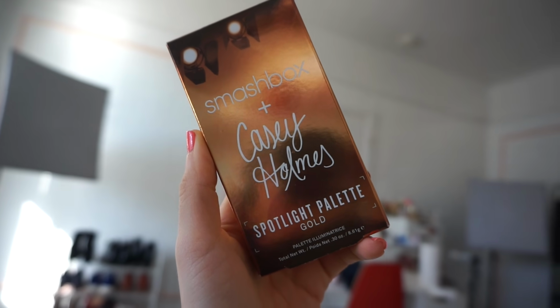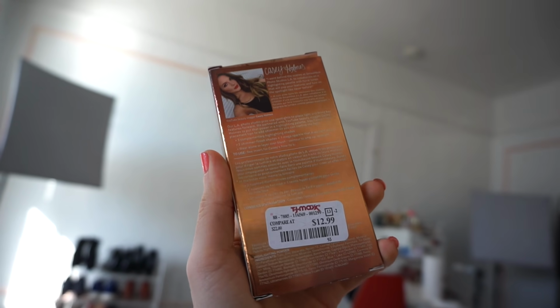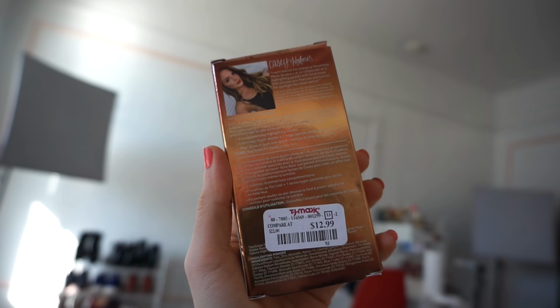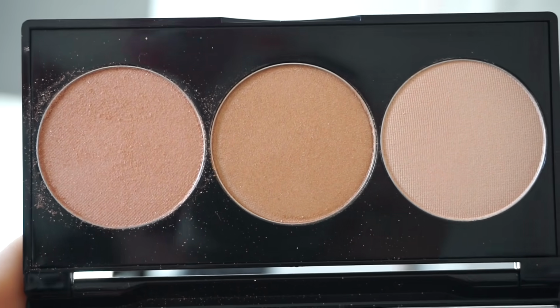The next palette we have here is the Smashbox and Casey Holmes Spotlight palette in gold. This is a highlighter palette. This I purchased for $12.99. I was looking online to see what the original price was, but I couldn't find it, so I had to go to Casey's video, and she mentioned that it was $35. Here's how the palette looks in all its glory. It's pretty much goldish shades.